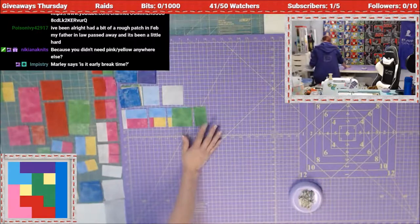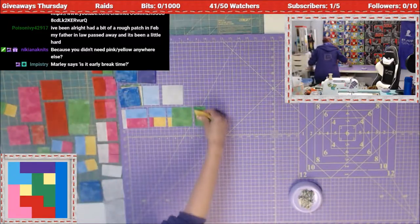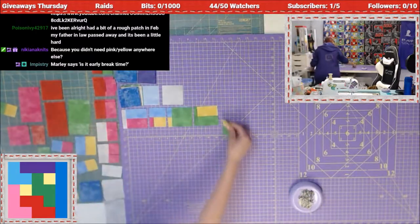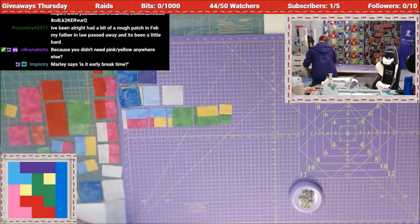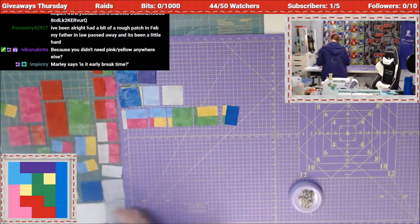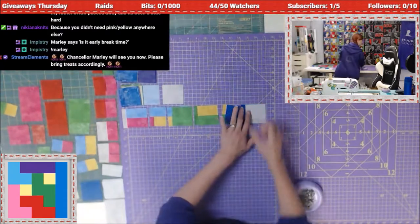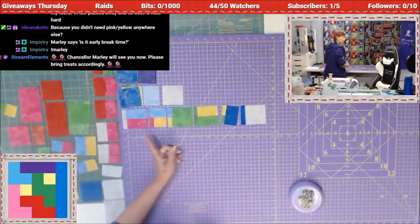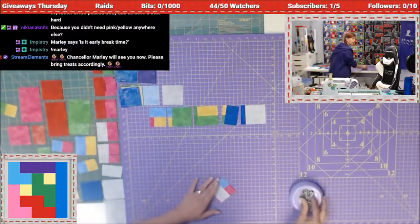Come on! And then yellow and green. Towards the green. Towards the yellow. Blue. And gray. Fantastic. Okay, and then this one, our arrows are pointing towards the left. So we're going to pick up that left piece, flip it over the right piece, and pin it into place.